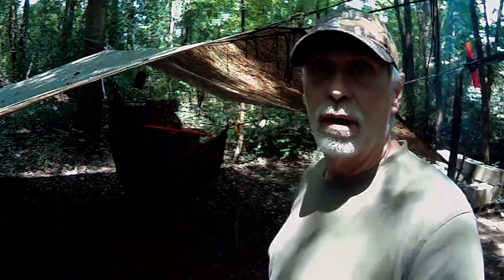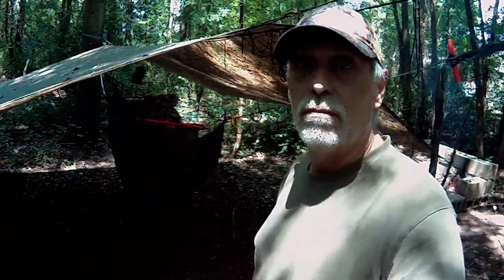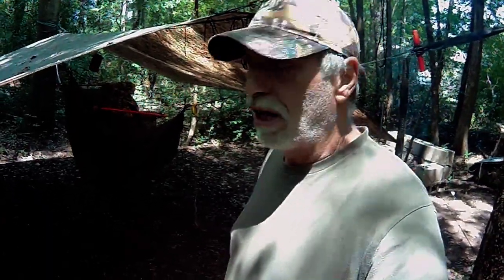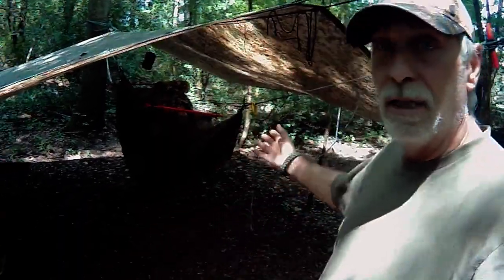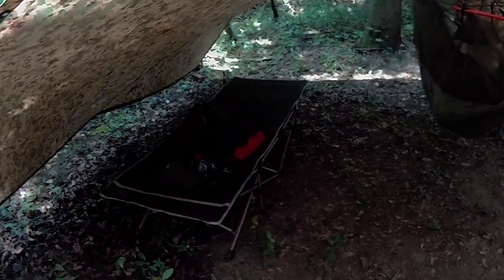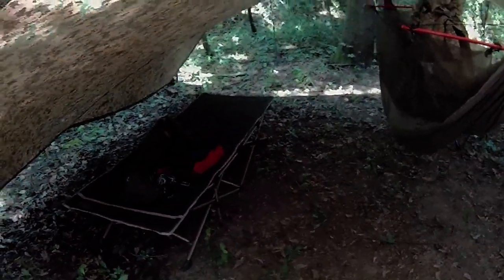The tarp set up, everything was set up perfectly, been set up for a couple weeks, just kind of sitting here enduring all kinds of storms and stuff. So last night was no different. Only thing I did differently was hang my hammock. And of course, the cot's still here. Could have had one or two, maybe three people under here with me.